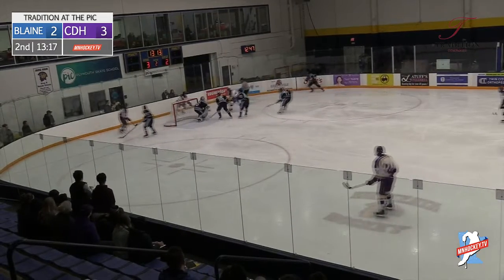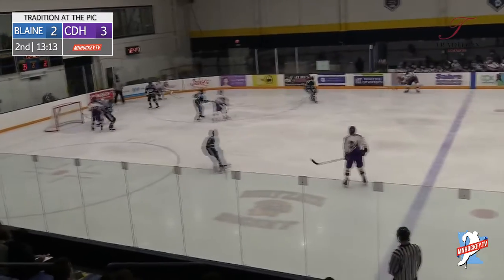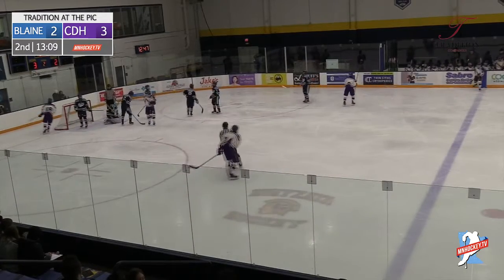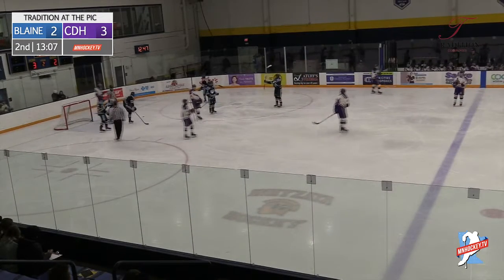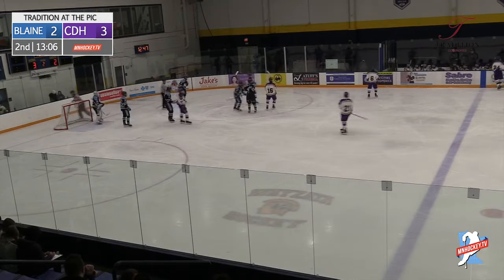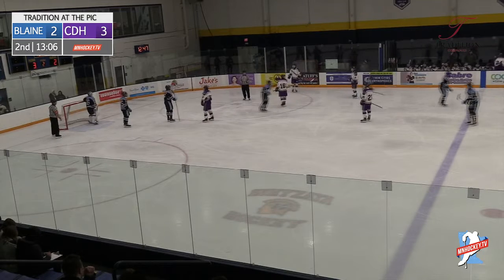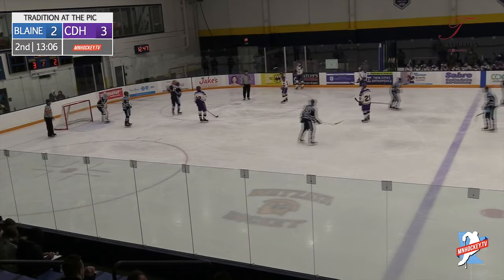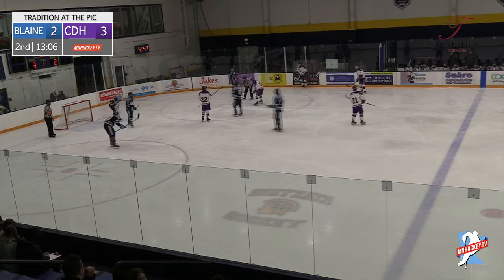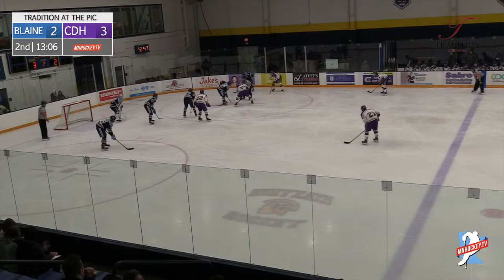Here come the Raiders. Pad save there from Wallen, banked up to the point, kept in. Here's Sundriel, shoots, save there by Wallen as it's held on to by Wallen once again. 13:06 to go in the second period of play. Raiders on top 3-2 thanks to that power play goal from Preston Thelman. Blaine will make a couple of changes here and get ready for another face-off in the defensive zone.